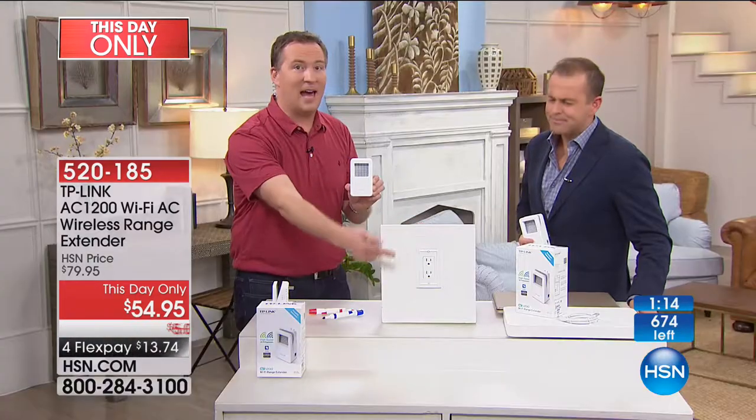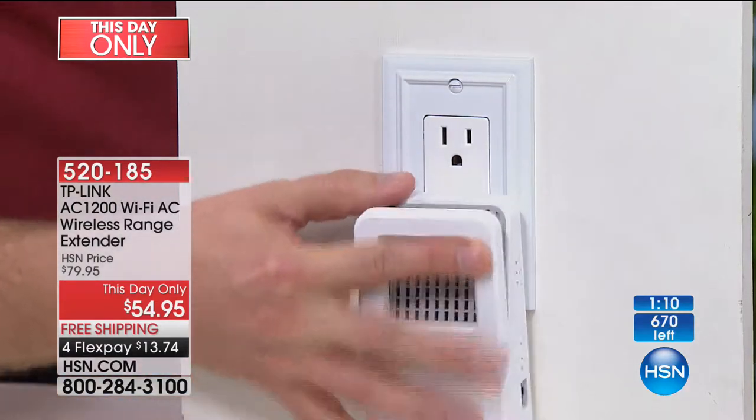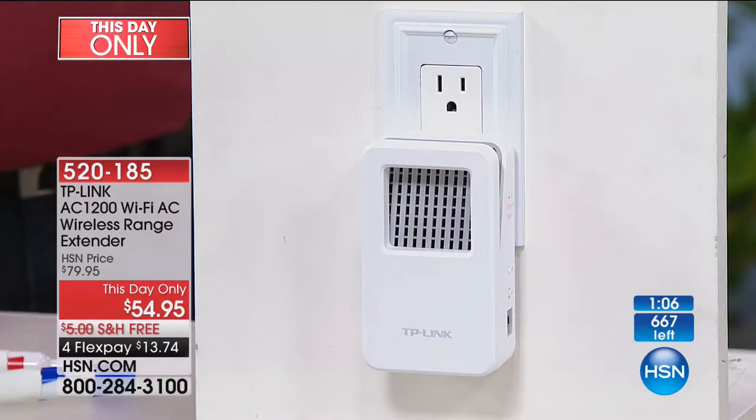I used my range extender from TP-Link, and now it sends a signal outside to my porch, so now I'm able to get those notifications from all my devices. I'll show you, this is all you need to do. If you have an outlet in your house, Adam, you just plug it in. This is all you need to do to become a technician. Boom, you pop it in there, and it's good. That's it. There's an on switch on the side, and you are done.